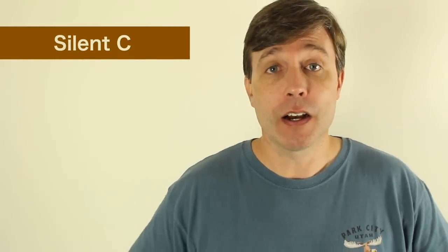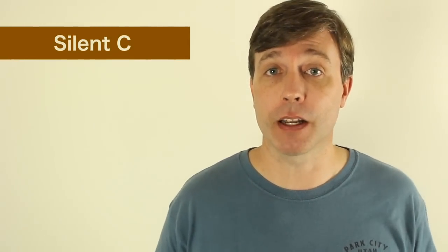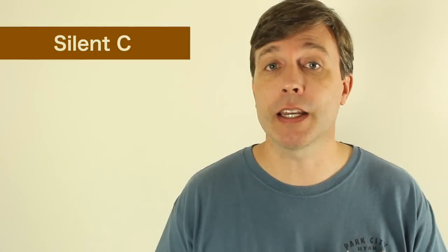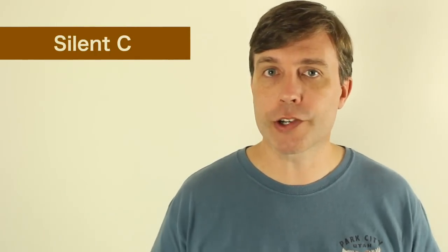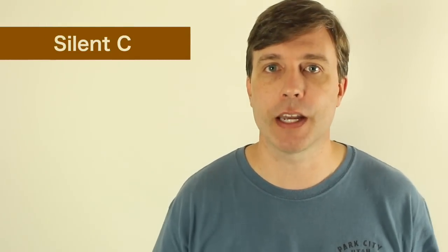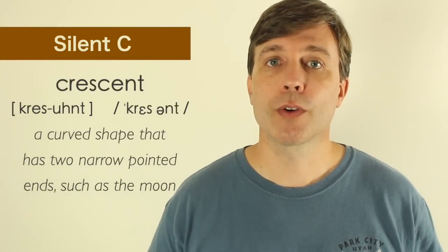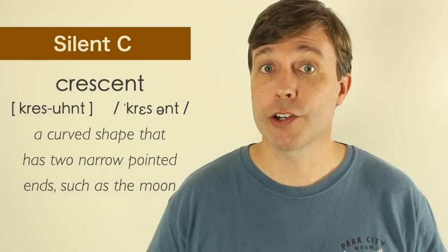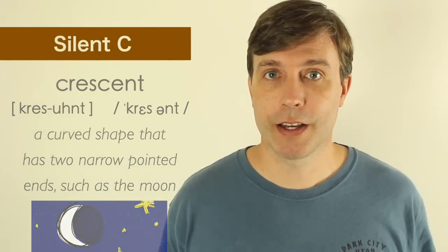Okay, now let's move to the middle of the word, and let's begin with the letter C, because often you may find words that have a silent C in the middle of the word, especially when it comes after the letter S. So all of these words, you're going to see that SC combination. So let's begin with crescent. Crescent. It's a shape. I often think of the moon when I hear the word crescent.